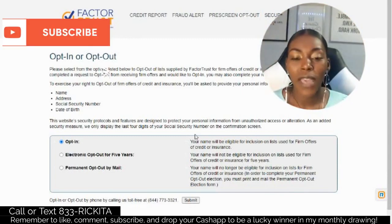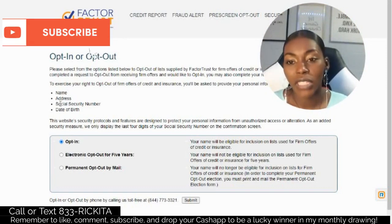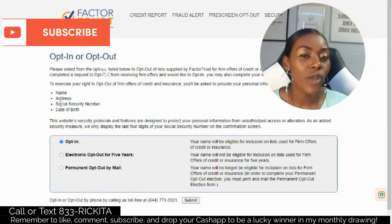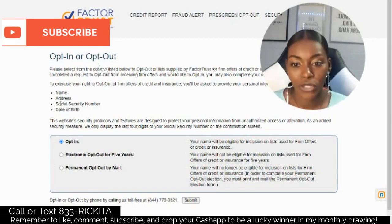When you opt into Factor Trust, all you're doing is telling them, hey, I want to get credit card offers. And you have to apply. You have to actually give them your name, your address, your social security number, your date of birth. They're a credit bureau, so they're similar to TransUnion, Equifax, and Experian. Those are the 3 major ones. But go ahead and click submit.